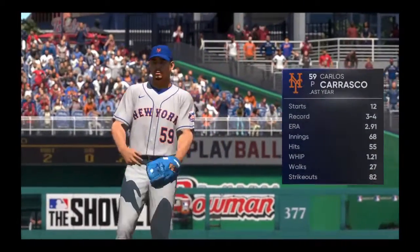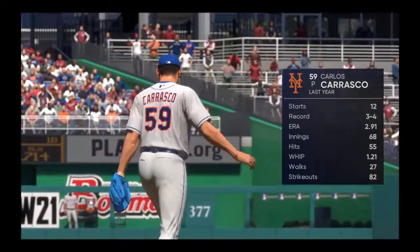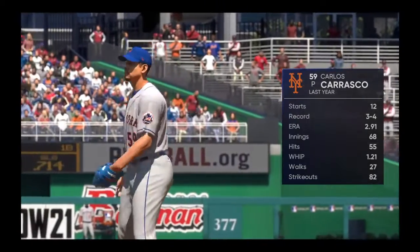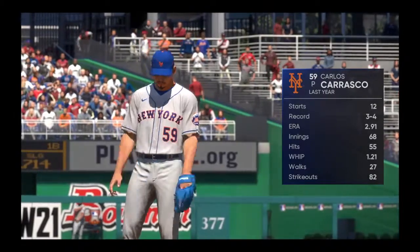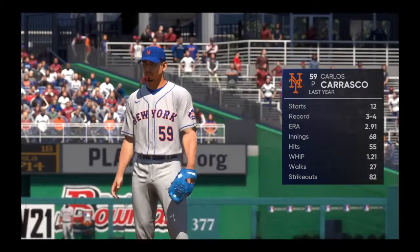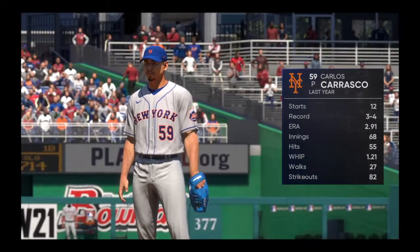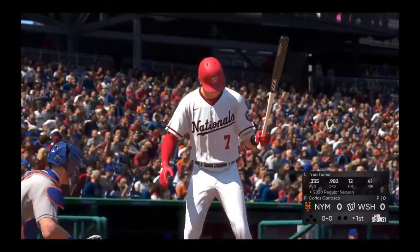Carlos Carrasco gets the ball in game 3 of the series. Dan Plesac, what's the word on him? This guy had a real solid season last year. ERA under 3 on the year, which is pretty good in this day and age of high scoring and a lot of home runs. Let's see if he can duplicate that year and make this one just as good. It'll be interesting to see how he pitches in this one today.